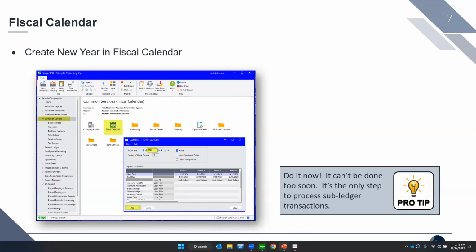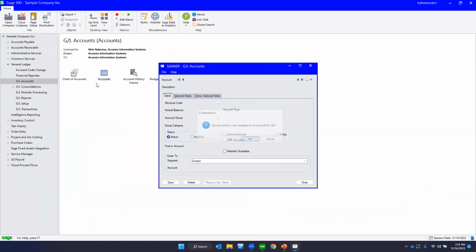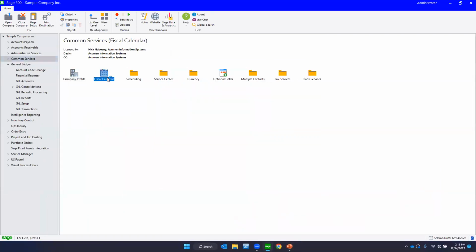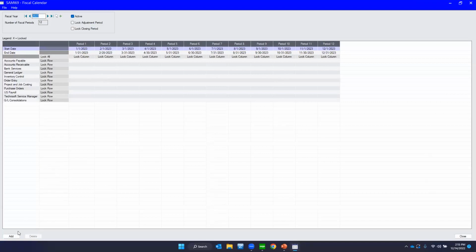So if I go into the fiscal calendar, and we open that up and say, let's go ahead and create a new period. I can use the plus here to create the next fiscal year. And I'll go ahead and maximize this. And we'll go ahead and add it at the bottom. So that's all there is to do. That allows me to post to the sub ledgers now.